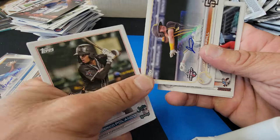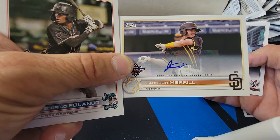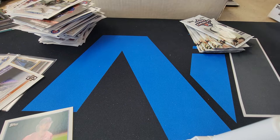Autograph. Ooh, and this one's a good one right here. Jackson Merle. Jackson Merle is going to be my final fourth autograph hit in this pack rip. And I saw him play in Lake Elsinore, so I got to meet him. Let's put that card right there. That's a good one. Get to my other packs here.